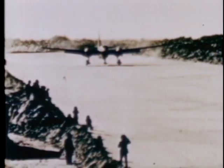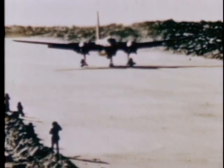On one of the familiarization hops, a trial landing was made on this strip. Combination ski and wheel landing gear are seen here. In this type of landing, on smooth ice with a light snow cover, the skis are raised and only the wheels are used.